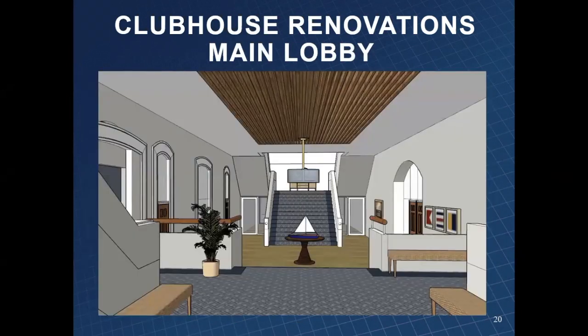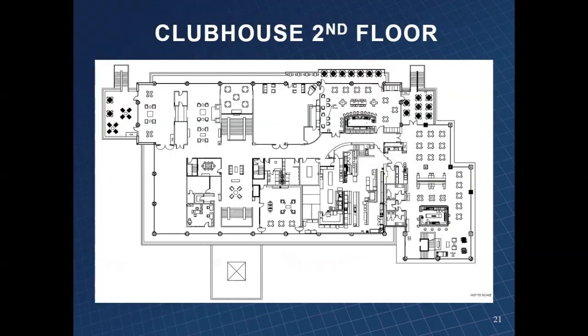This is a view looking from the front of the clubhouse towards the back. The Skippers is dead ahead behind those stairs you're looking at. You can see the new hardwood on the floors and ceiling. It's really going to be dramatic and form a great first impression of the club. So moving upstairs, this too doesn't look too different than you'll notice today. The biggest change is the main hallway that runs east to west on the building. It's going to get a nice gentle curve and some beautiful woodwork along the way through the clubhouse.